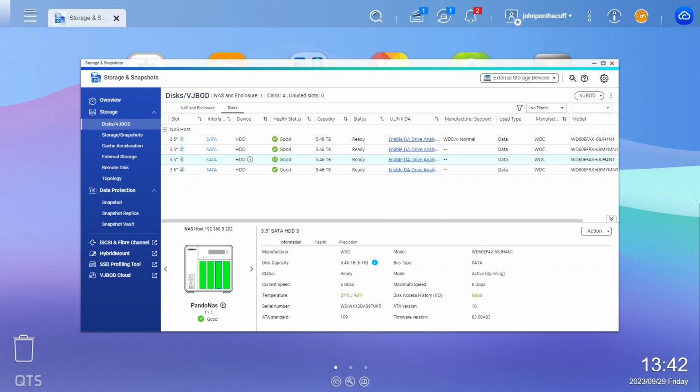I think it's still going. I know it took a long time. But if you notice, the drive is going. Number 3. Now if I hit number 3, it should say something like rebuilding. There you go. Number 3 is rebuilding.